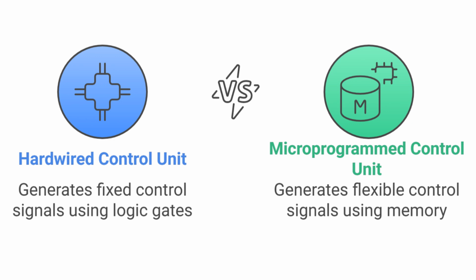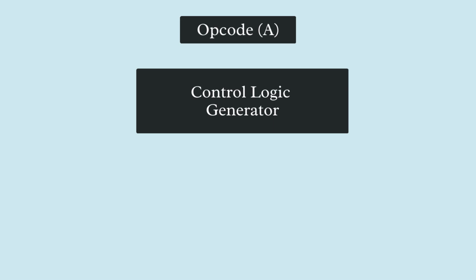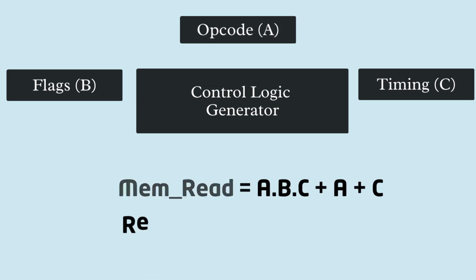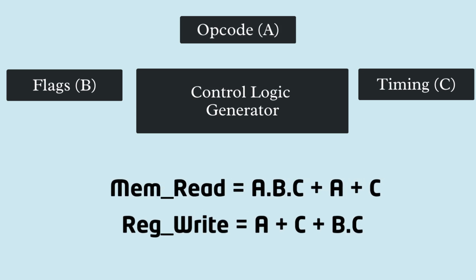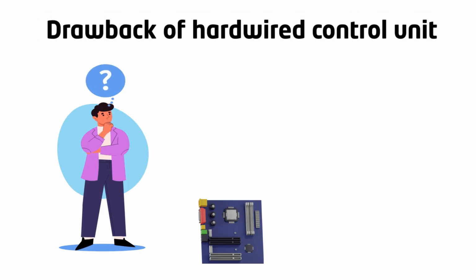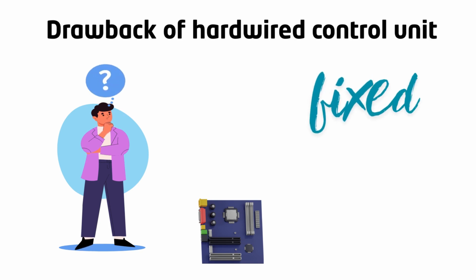The key difference between a hardwired control unit and a microprogrammed control unit is how control signals are generated. In a hardwired control unit, the control logic generator takes input signals like the opcode, status flags, and timing signals. Control signals are set by fixed Boolean expressions of these inputs. These expressions decide exactly when each control signal turns on. Once the expressions are set, they're used to build the control circuit with logic gates. However, the main drawback of a hardwired control unit is its lack of flexibility. The same fixed circuitry that makes it fast also makes it difficult to modify.